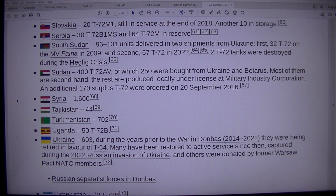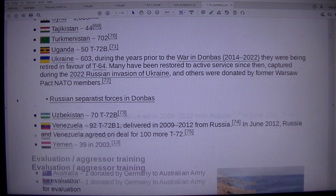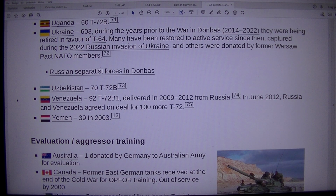1,668. Tajikistan 44. 69. Turkmenistan 70, 270. Uganda 50 T-72B. 71. Ukraine 603. During the years prior to the war in Donbas, 2014-2022, they were being retired in favor of T-64. Many have been restored to active service since then.